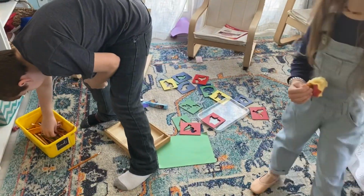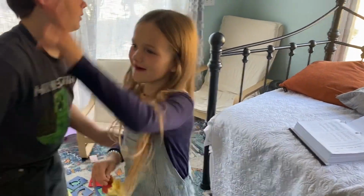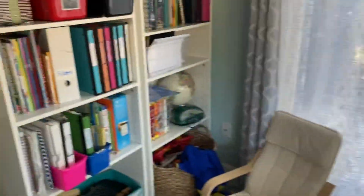So, guys, there's that. You know why they call it the sunroom? Why? Because they have this sunny door with lots of windows. And it's lots of light, huh? Yeah. Lots of sun.